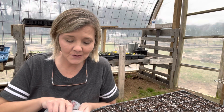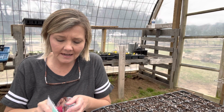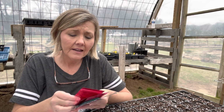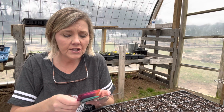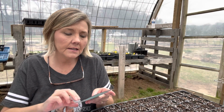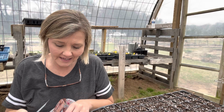So I have a sweet YouTube viewer named Xavier that sent me some dandelion seeds from her garden. She sent me a bunch of cool seeds. Some of these things, like, I have never heard of. So I'm super excited to give them a try. She sent me some dandelion seeds from her yard, and she ordered me some dandelion seeds from Baker Creek. So I am super excited to start these.